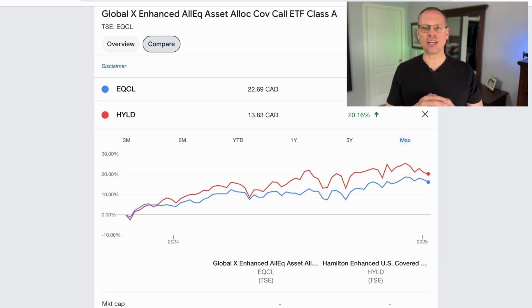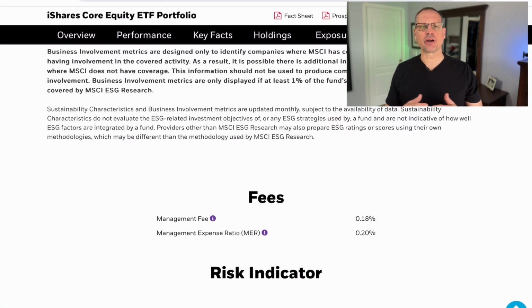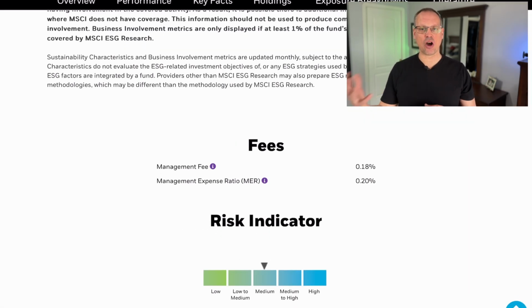Now, HYLD also is an all-in-one investing in other assets. If you watch the first video in this series, you'll see me talk about what those are. But as we can see, it's actually outperforming EQCL. But we are diversified between the two funds because it's all-in-one in both cases, covering different areas. So EQCL will be around the world, and HYLD, if you watched that other video, is elsewhere.